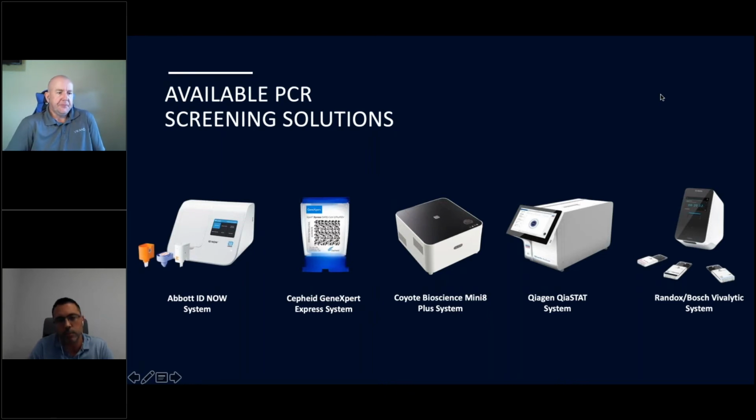The next one that we're looking at is the QIAstat by QIAGEN. That one, again, only done via nasopharyngeal sampling, one test at a time. You can add additional modules to that to increase your throughput. 67 minutes on average to results on this one. It is EUA certified, CE marked, CLIA waived, has 100% sensitivity and 93% specificity.